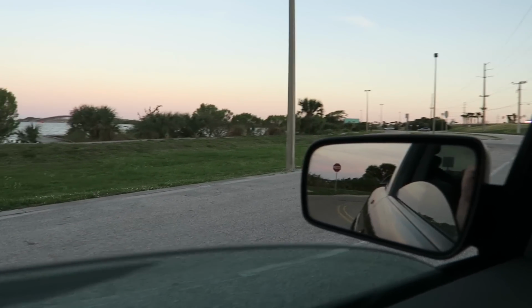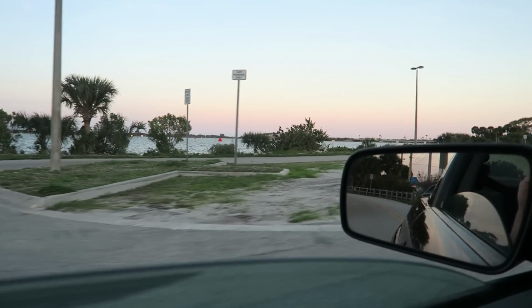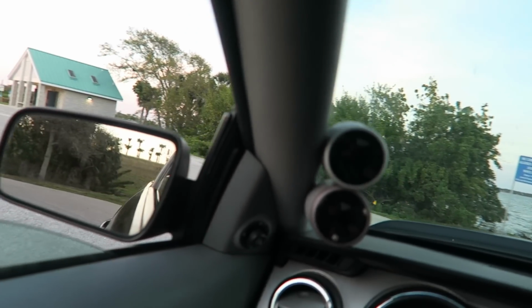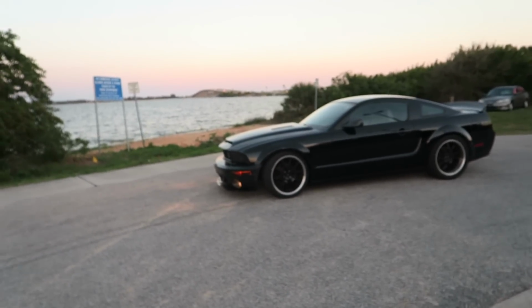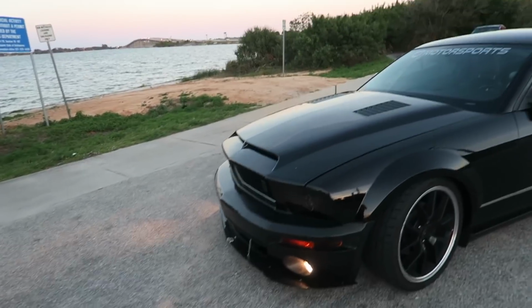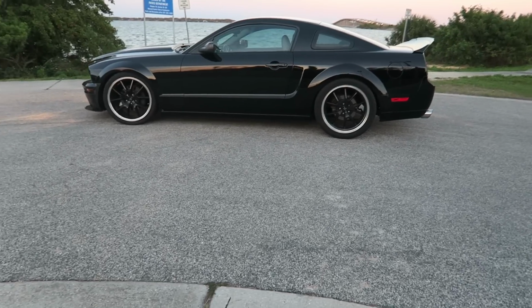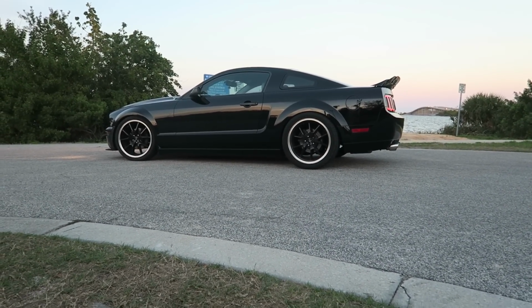So this is the area. Pretty scenic. Got the bridge right there. It's not bad. We did get here a little bit early though, so might be chilling here for a little bit. Ooh, this camera angle is gonna look good. All right, watch this. Ooh, that looks good. Nah, screw that. So like right here. Oh, that's good right there. Oh, those angles though. Look at that spoiler.